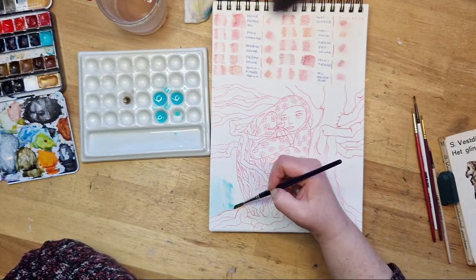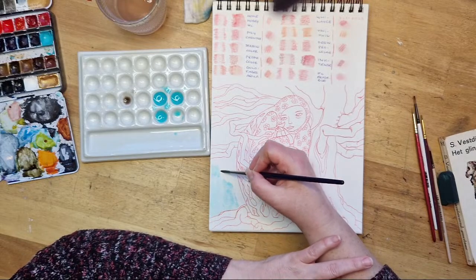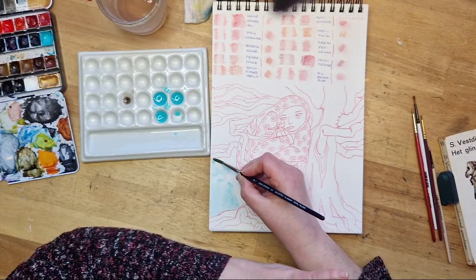Because I don't want to go over the roots. Maybe I'm not going over the wood.